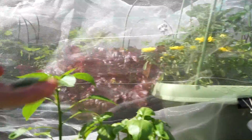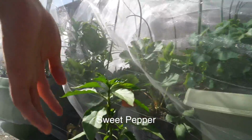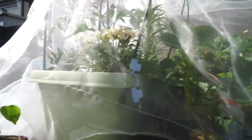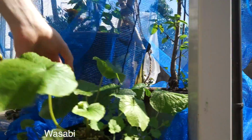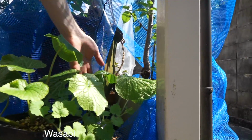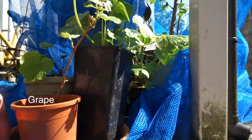Basil. Bell peppers. Different kinds of bell peppers. They're just a bunch of bell peppers. And the habanero. Wasabi over here. It's growing pretty well. Maintaining its size.